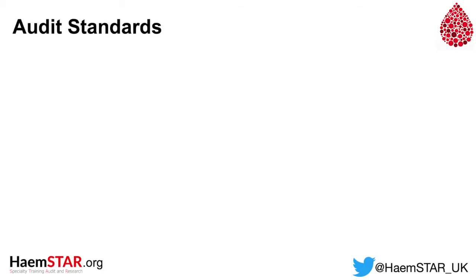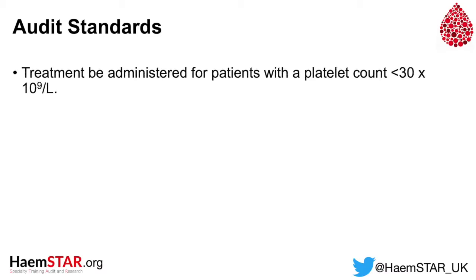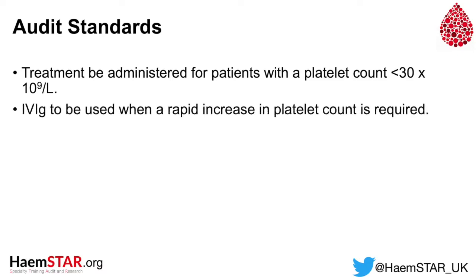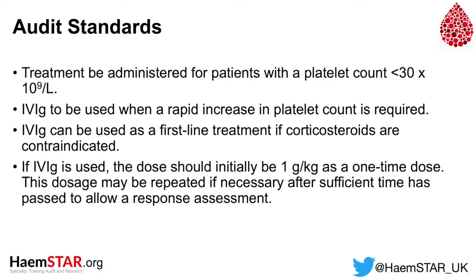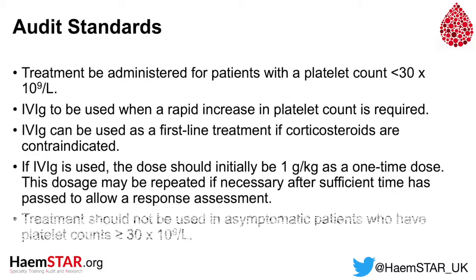The audit standards we used were that treatment should only be administered in patients whose platelet count was less than 30, that it should only be used when a rapid increase in platelet count is required, and that it can be used as a first-line treatment only if corticosteroids are contraindicated. If IVIG is used, the dose should initially be 1 gram per kilo as a one-off dose, but the dose may be repeated if necessary after sufficient time has passed to allow for a response assessment. The standards were against treatment being used in asymptomatic patients who had platelet counts of greater than 30.